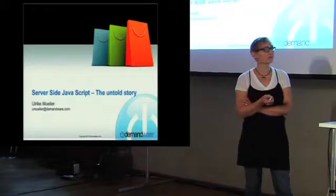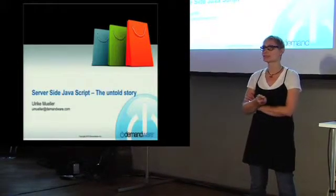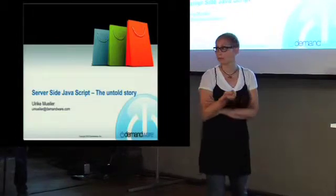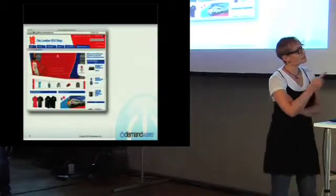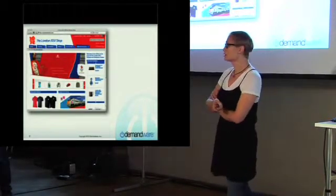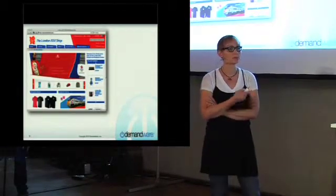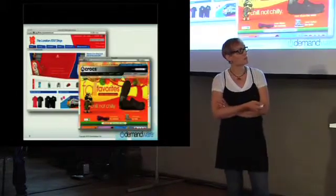An important thing is they can customize the website. And it's not that they can only change the color and the icons. They can do full-fledged customization to really implement their brand identity. Here are some examples. For example, the London Olympics 2012. They use our system, and this site is done with server-side JavaScript, running the search and everything.